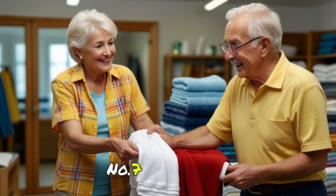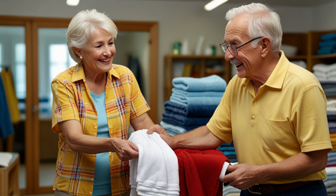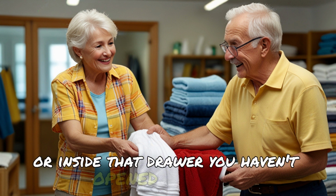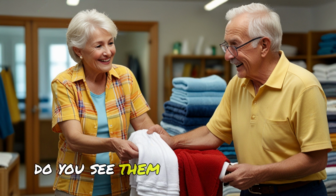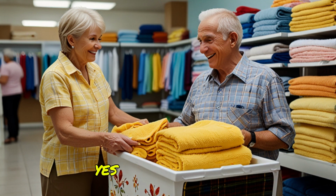Number 7. Hair tools. The forgotten hair tools. Time to let go. All right, friends, let's take a peek under the bathroom sink, or inside that drawer you haven't opened in a while. Do you see them? The curling irons, the straighteners, the crimpers. Yes, I said crimpers. Remember when those were all the rage?